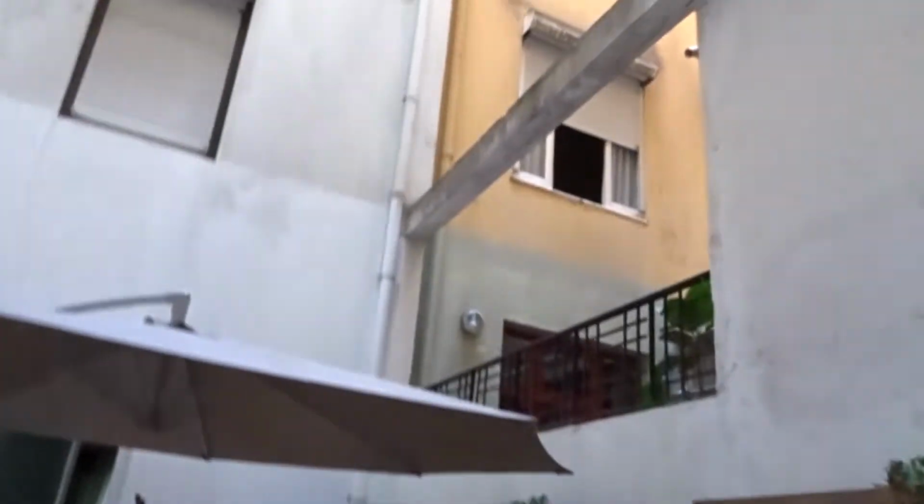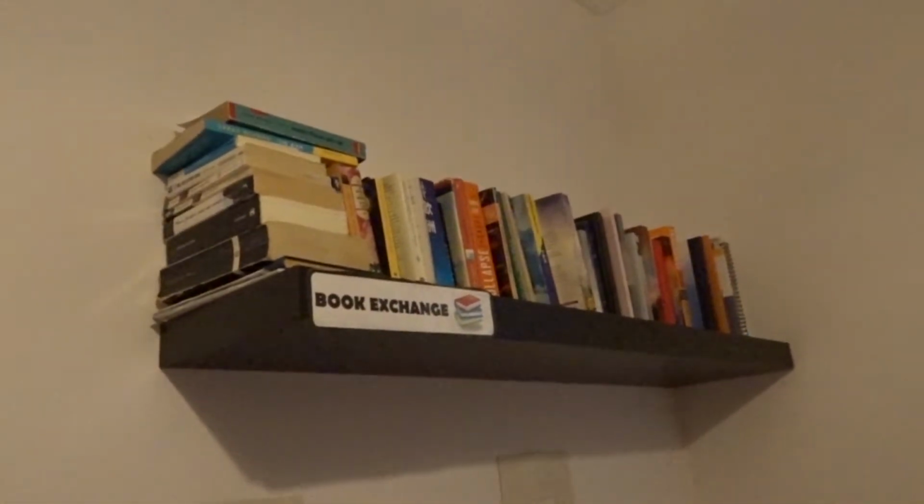There's a nice little TV room here, sofa to chill on, really nice balcony, which goes way up there. So nice place to hang out when it's really hot. There's books you can read. You can exchange your book if you have one that you finished. Lots of movies. So definitely a really cool place to chill.